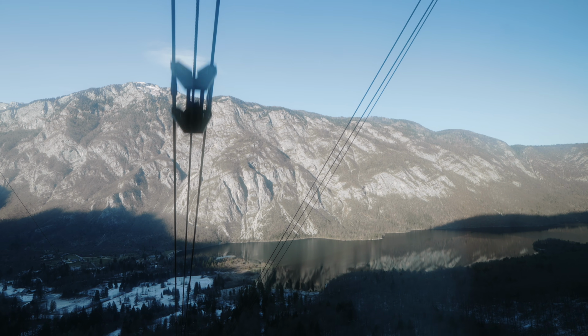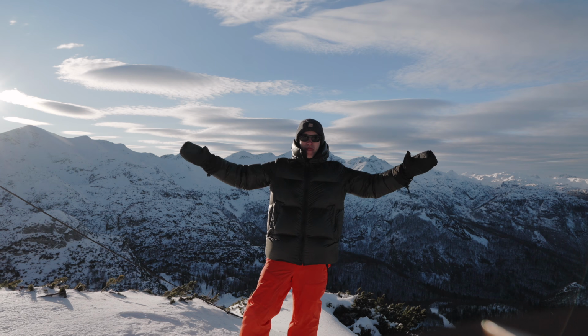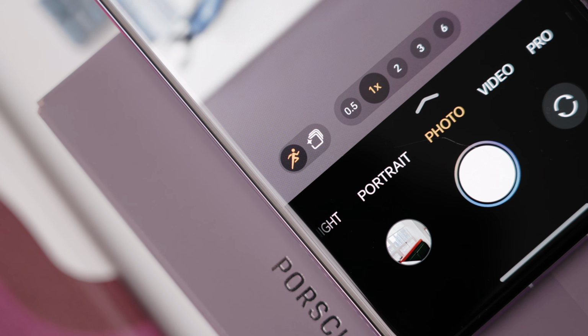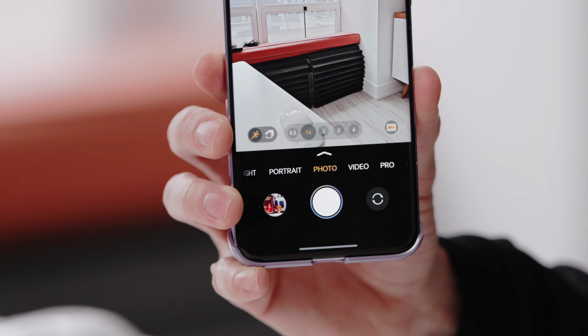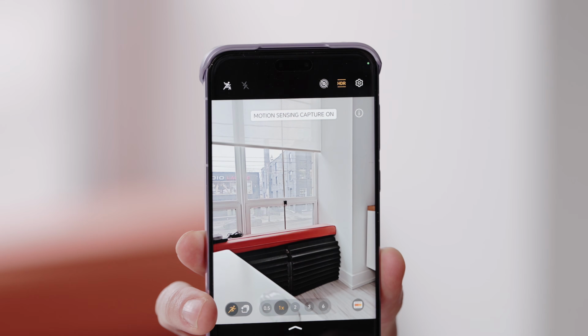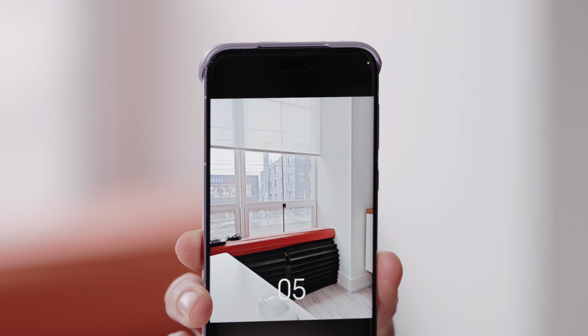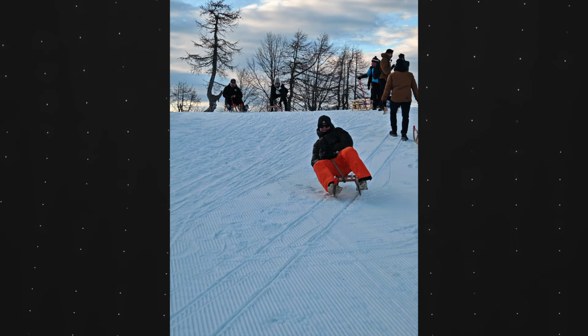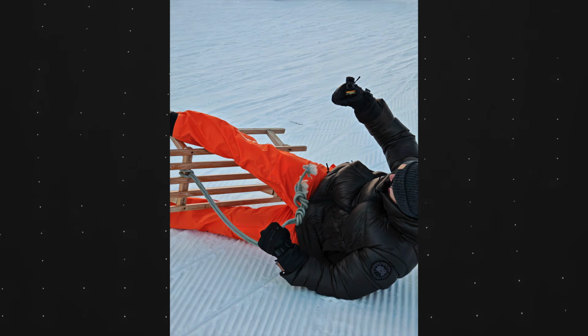After that, we took a gondola ride up to a ski resort, did a bit more hiking, tested the phone out a bit more, and was taking a lot of action shots, and that's one of the things this camera has. It has this action mode called AI motion sensing capture, essentially AI built into the shutter. With that, you can just hold down the shutter and it'll take a ton of shots, up to 100. The photos that we took, even with a lot of motion, I was doing a lot of sledding, tobogganing, they were really crispy. So that's a really cool way to test out the AI.